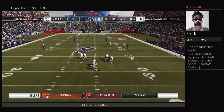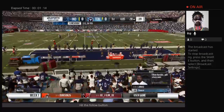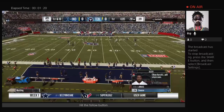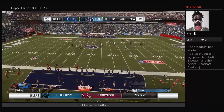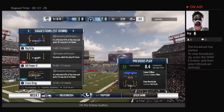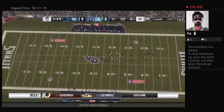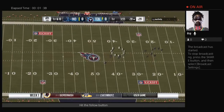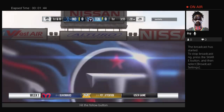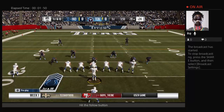Throwing here, Magoo. He's airing it out for Williams. And that's caught inside the 30. And he'll go down, but not before getting this inside the 30. A very nice pickup of 33 yards. So now then, the big play has him all the way inside the 30, first and 10.